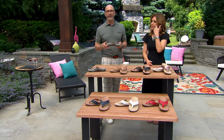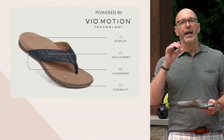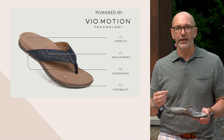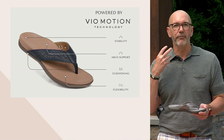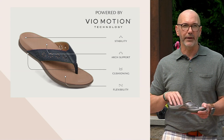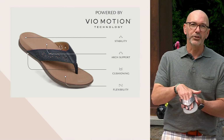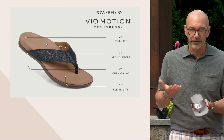underfoot. Exactly, and that's what we talk about with that VioMotion technology, because it is really going to change what you've come to expect from footwear. So we're delivering you that wonderful stability, fantastic cushioning, amazing flexibility, and all of that put together is going to give you that wonderful balance in your life. Because at Vionic, we want to bring you wearable wellness, and that is done through this technology. But the technology is not going to mean a thing unless you actually like the style either. So we want you to be able to wear it, and that's where these beautiful designs with absolutely sublime materials really come into their own.